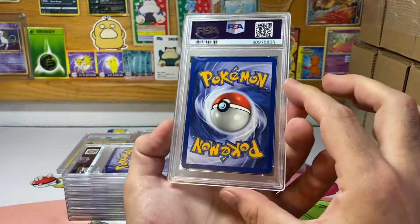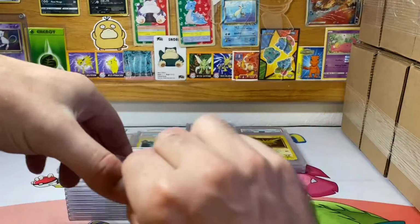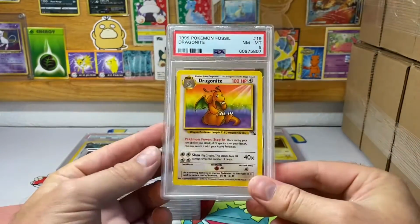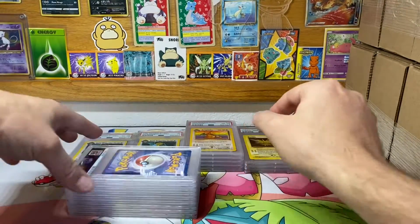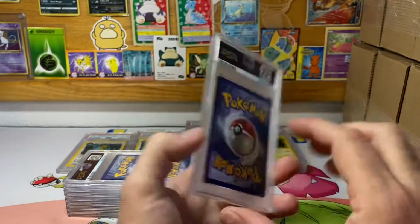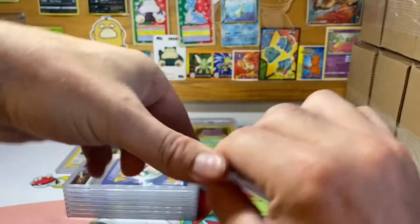Maybe we can get some 10s thrown in every now and then. There's a 9 there as well on the other Thunderstorm theme deck Zapdos. Dragonite getting an 8. Man, my last return was great. I had a bunch of EX cards thrown in the 9 pile there.